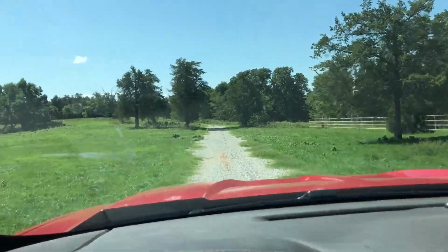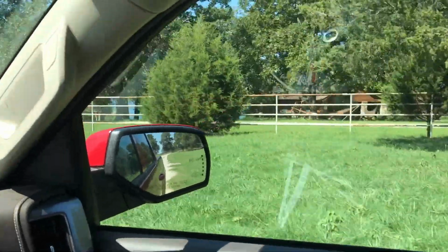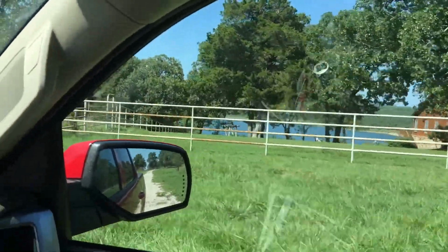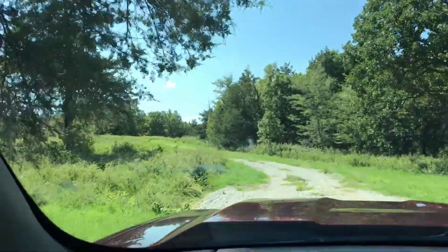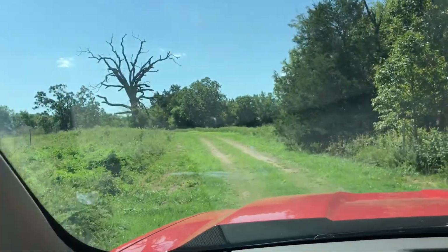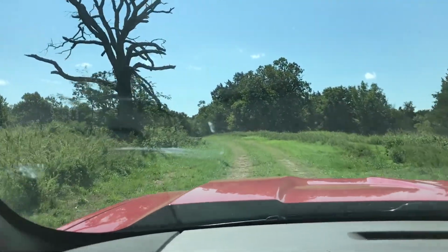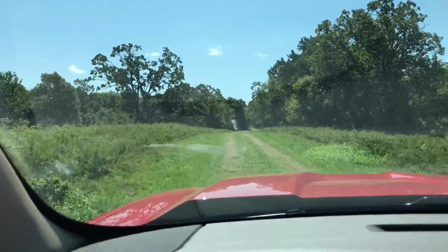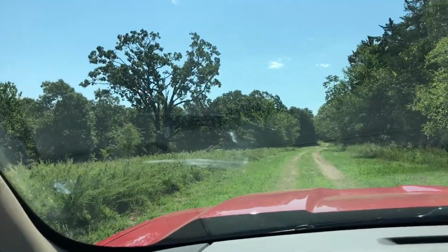Boone County, Arkansas. Looking over to the right, you can see a neighbor's house. Beautiful lake view there. Just a gorgeous area. Wow. It's right around noon. Usually when we come out here, if it's fairly early in the morning, we'll see deer in that northern meadow, quite a few deer, as well as turkeys.